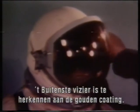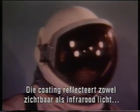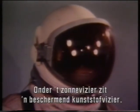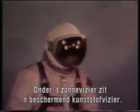The outer or sun visor is easily recognized from its gold coating. It reflects both visible light and infrared rays. With it attached, only 10% of the sun's visible light is admitted. Beneath the sun visor, but not visible here, is an inner protective visor made of polycarbonate plastic.